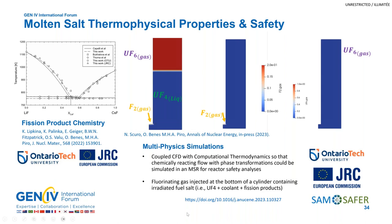Multiphysics simulation. This work here on the right is part of the SAMR Safer project that Ontario Tech participated in. They worked to develop new multiphysics capabilities that coupled CFD with computational thermodynamics so that chemically reacting flow with phase transformations could be simulated in a molten salt reactor for reactor safety analysis.